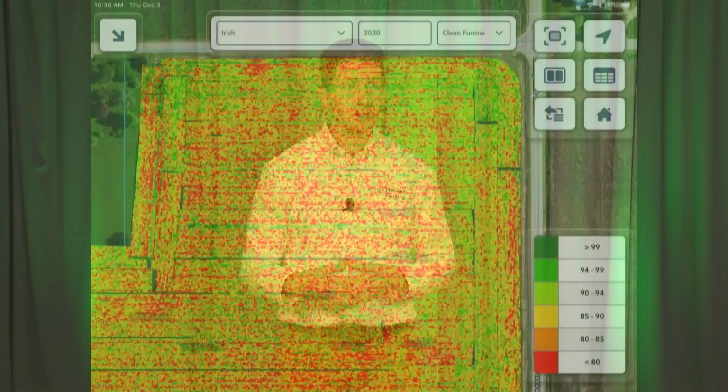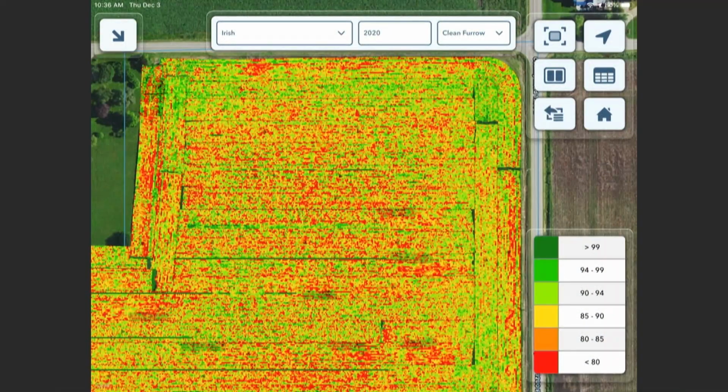I would say this was a challenging environment, and we were running about 30 psi of pressure on the Clean Sweep cylinders, and that was about as aggressive as we could be for the conditions. So let's take a look at the clean furrow percent that SmartFirmer is telling us. Very different than the growers in North Dakota, we were only able to achieve 90% clean furrow. That means that 10% of those seeds were experiencing risk of being late emergers.